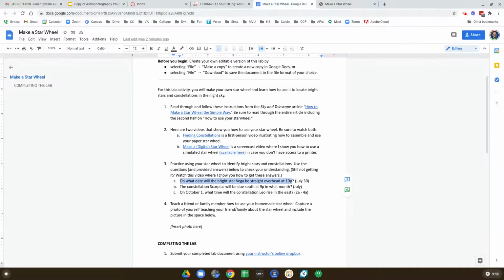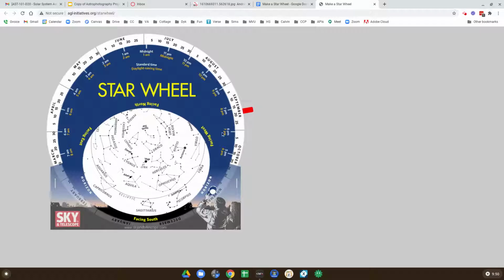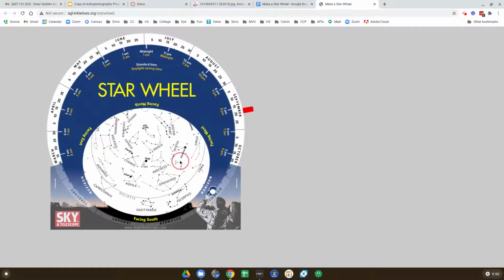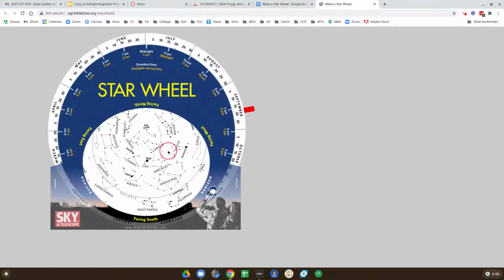Now, this question is asking, on what date will the bright star Vega be straight overhead at 10 p.m.? So I look for 10 p.m. Don't move that. All right. I look for 10 p.m. It's right there. This is lined up pretty good. Okay, 10 p.m. is right there.